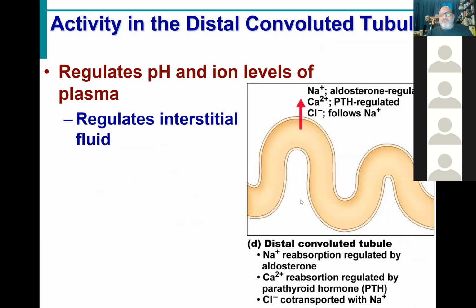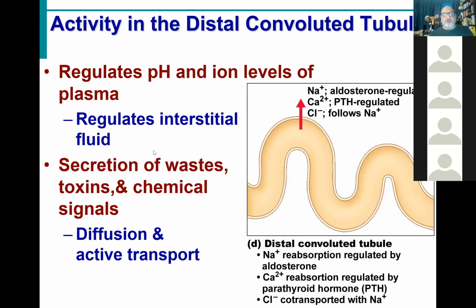So again, we're not going to worry about the specific pathways, but like I said, pH is another important thing that is regulated hormonally in the distal convoluted tubule. And this is also where many of our wastes or toxins or antibodies or hormones or things like that will be released as well. And again, I'm not going to hold you responsible for the pathways. I think your book describes some of them, but I'm not going to worry about that too much. This is just where that fine tuning occurs.